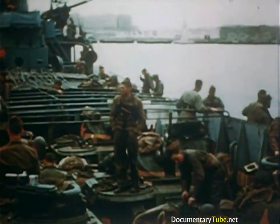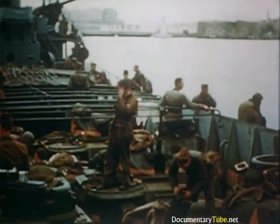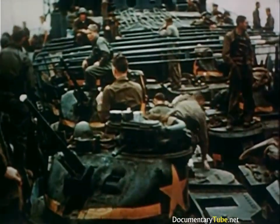The General Grants go to sea. These ships are known as tank landing craft. They are specially constructed for transporting armored vehicles and are highly maneuverable.